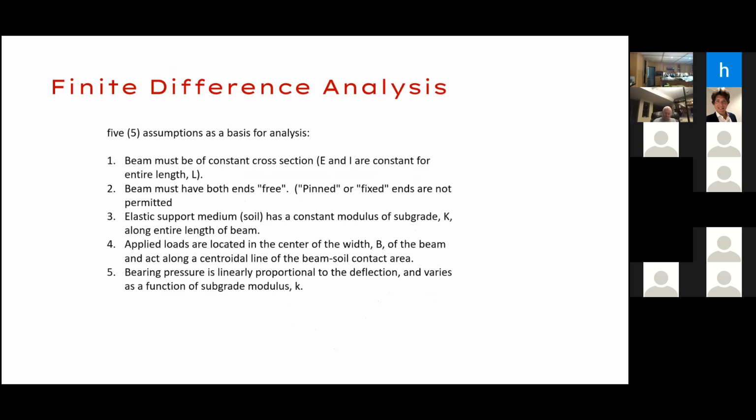finite difference analysis, we can come up with what our moment distribution within the slab is. We make some assumptions. We have a constant modulus of subgrade reaction. We have some free ends, this constant cross section, and we assume that we're on a Winkler subgrade, that the pressure or the bearing pressure is linearly proportional to the deflection and is only occurring in a single direction, in the up and down direction, and the applied load to the center of the beam. If we do that, we'll have the next slide.